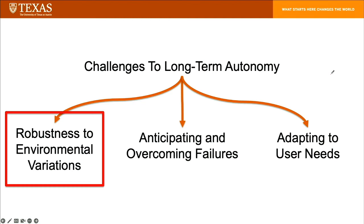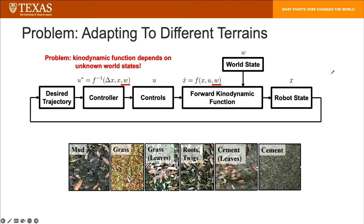There are other ways in which you can have environmental variations, one of which is adapting to different types of terrain. So you deploy a robot on the campus, and there are all of these different types of terrains, like mud, grass, et cetera. Why is this a problem? So when you're actually doing motion control on these robots, what you have is some desired trajectory coming from a navigation planner, and you're using a model predictive controller to essentially do something like an inverse kinodynamic control problem to find out what controls will affect this desired trajectory.